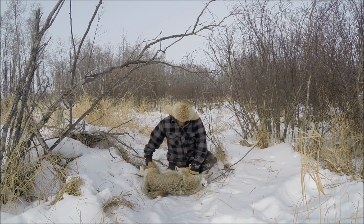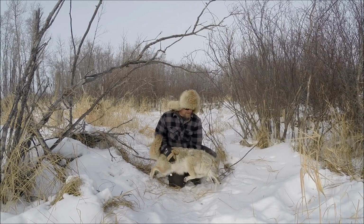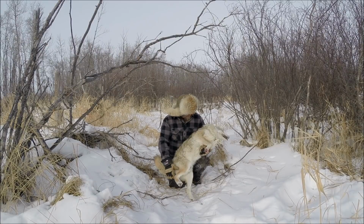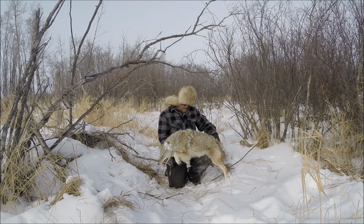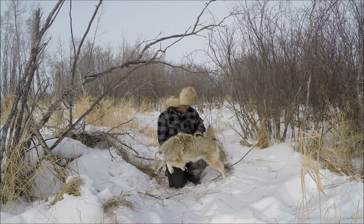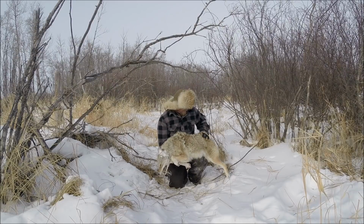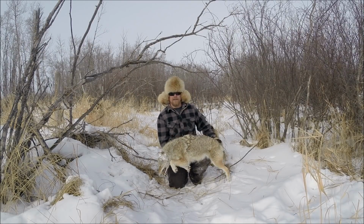So he looks okay. He looks like a pretty good dog. He's got good guard hair. He feels very heavy. He's frozen solid. I must have caught him probably last night or something.